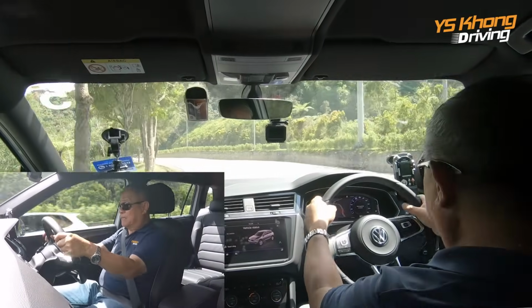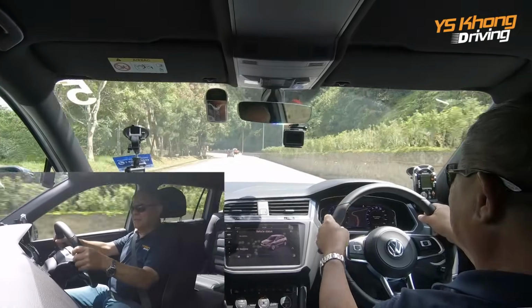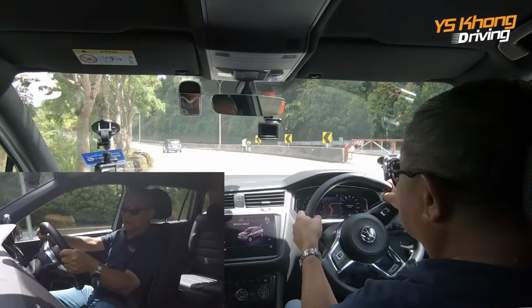Okay, we're not sure where he's going, but we will just make adjustments. Some road works.